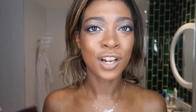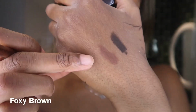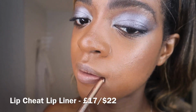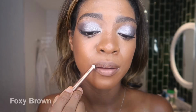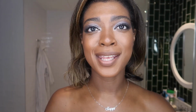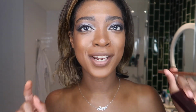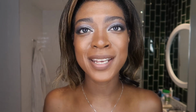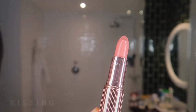I'm using Foxy Brown. If you like MAC Chestnut, I'd probably still say go for the Pillow Talk Intense. But the Foxy Brown isn't bad. It's just quite close to my skin tone. Next it says to use the lipstick straight from the bullet, and I've got the lipstick in the shade Bitch Perfect. It is one of her kissing lipsticks, so it means it's slightly more creamy and not matte.